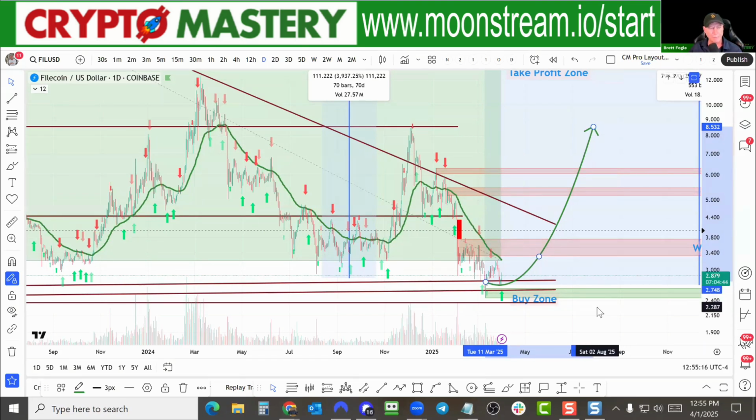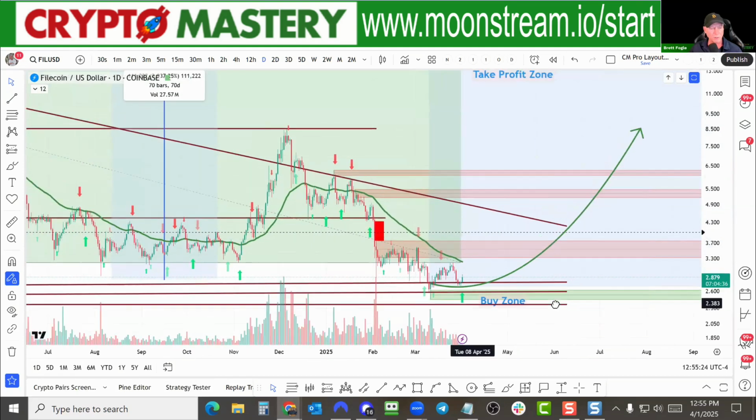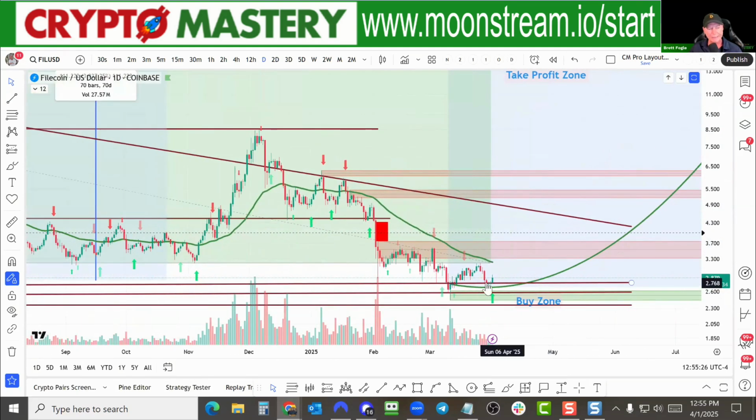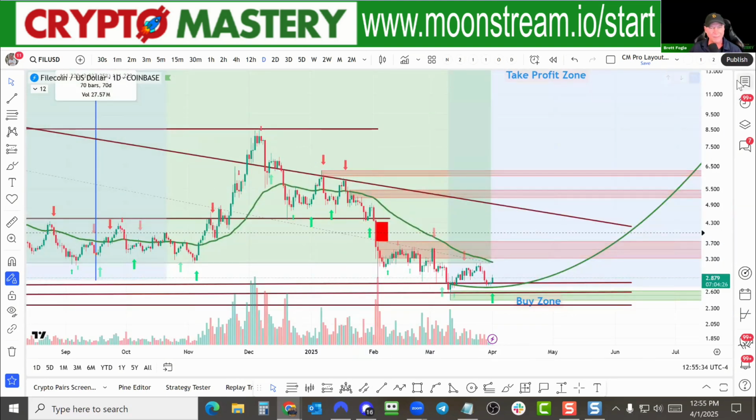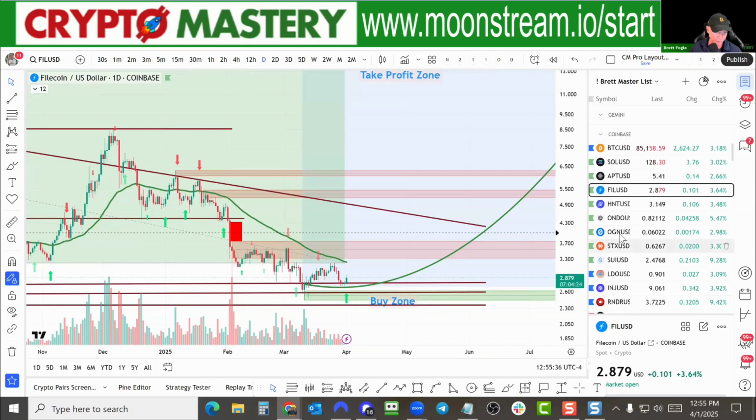And here's the thing: I sold quite a bit of crypto in the last couple of weeks, last week, just because things were looking pretty ominous. So I'll be looking to add back in these ranges. Right now we have an ERI, but I'd like to see the TSI go green. So that's what I would suggest on that. Let's take a look at Ondo real quick.